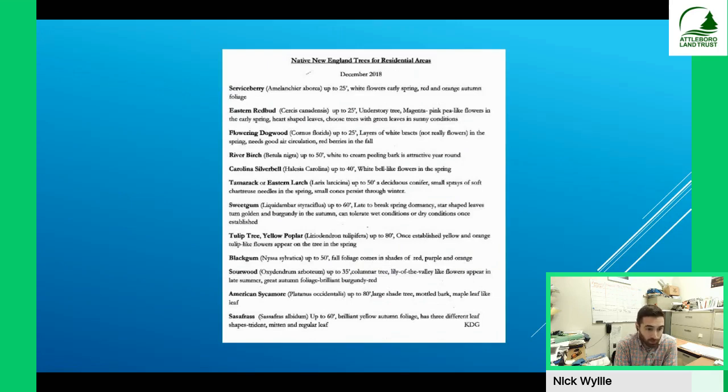And understandably, as they start swaying in the wind and some of those increased storms, they can be a little scary to watch sometimes. So sometimes some of the smaller trees may be more suitable if people are worried about wind damage from those trees.